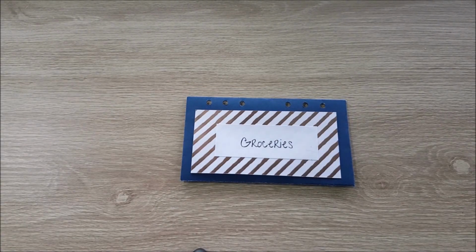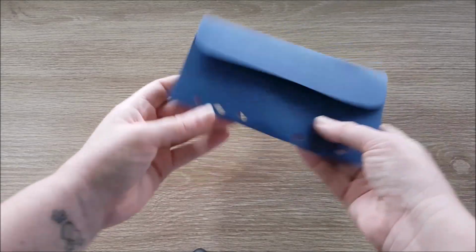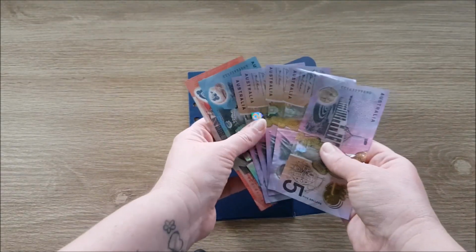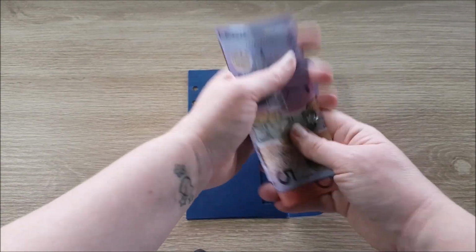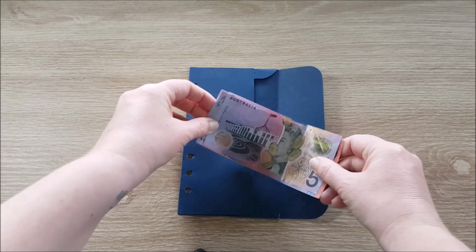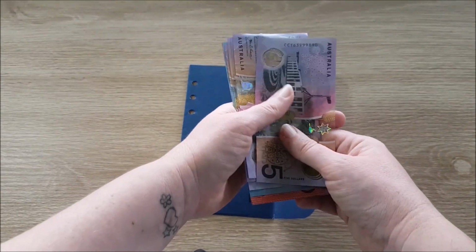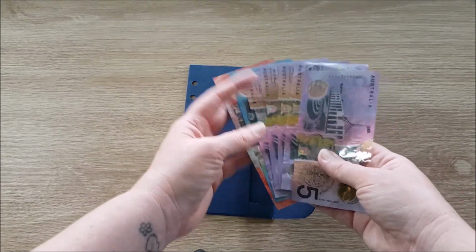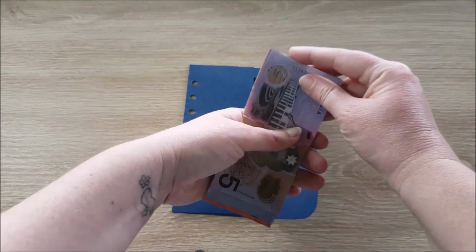Our first category today is groceries, and I am really happy that we've actually got money left over from last month. So all of that's going to go into savings. I'm actually going to put that into a separate cash envelope, and I'm going to hold on to this. If we need to use it this month, we can. I'm not going to put it back into the bank just yet.